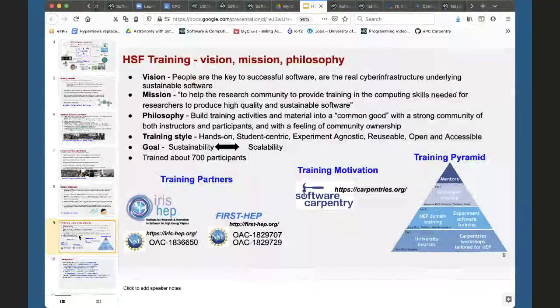And so that we have a strong community of instructors and participants, and a feeling of community ownership, because we are all humans, so we want to feel connected for something common. The training style that we have is mostly hands-on and student-centric. It's experiment agnostic. It better be, because we are looking for the common ground, and it's reusable, open and accessible. So that's very, very important. And of course, the goal is to sustain and also scale up our activities.